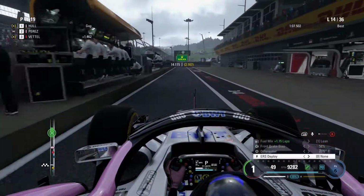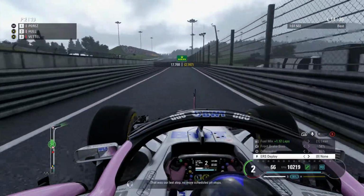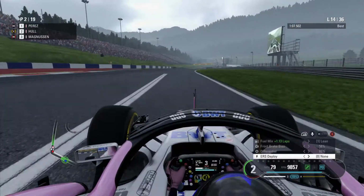I know we had a really good debut last season with Perez on his Ultra Softs. He'll still be using those, I believe, from the first stint, takes the lead. So he's up from 13th through to first. Magnussen coming through. Is he going to get ahead of me on exit?